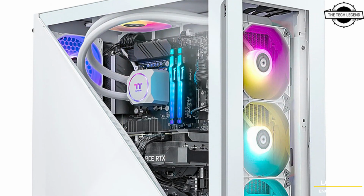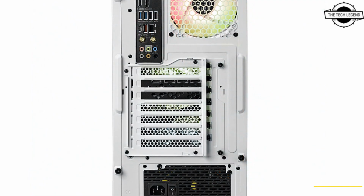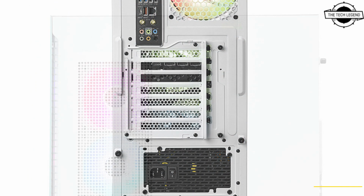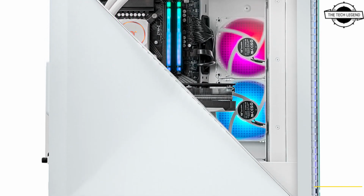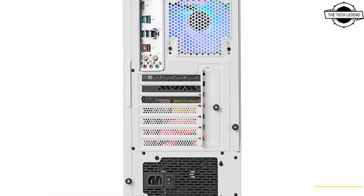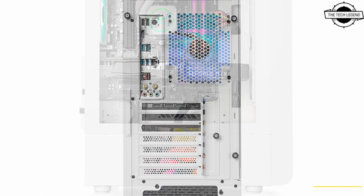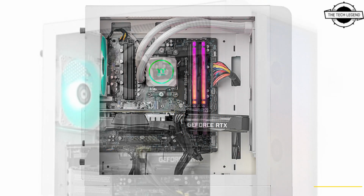So friend, if I talk about the key specifications of the Avalanche i477T AIO liquid cooled gaming PC, it comes with SSD storage type, 2TB of total storage capacity and 2TB of SSD capacity, and friend, 32GB DDR5 system memory RAM, and a liquid cooling system, and the operating system is Windows 10.